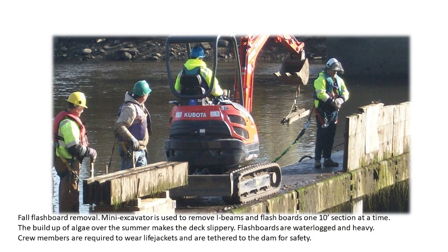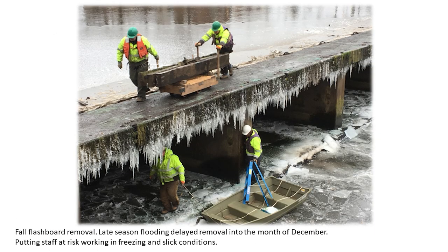Crew members manually cart every timber out of the deck to be set into place by the mini excavator. Boards are stacked 3 high and held in place by iron I-beams. Because this work is dependent on the river water level, board installation is often delayed due to spring melt and heavy rains. Board removal occurs late fall to ensure as lengthy a recreational season as possible above the dam. As a result, removal often occurs under harsh temperatures, creating even more treacherous working conditions for city crews.